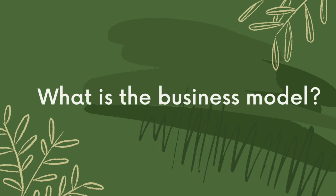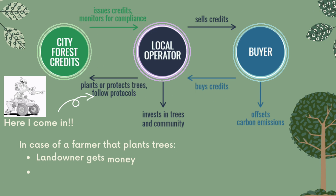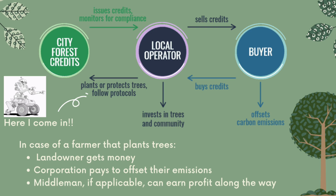So when actually implementing me, how would the business model work? In case of using the carbon credits, and say you are a farmer that plants trees, the landowner can get money from those carbon credits, the corporation that uses the land for profit will pay to offset carbon dioxide emissions, and a middleman, if applicable, can earn profit along the way through selling and buying of those carbon credits. And I come in protecting and maintaining the forest so the carbon emission does not exceed the expected amount.